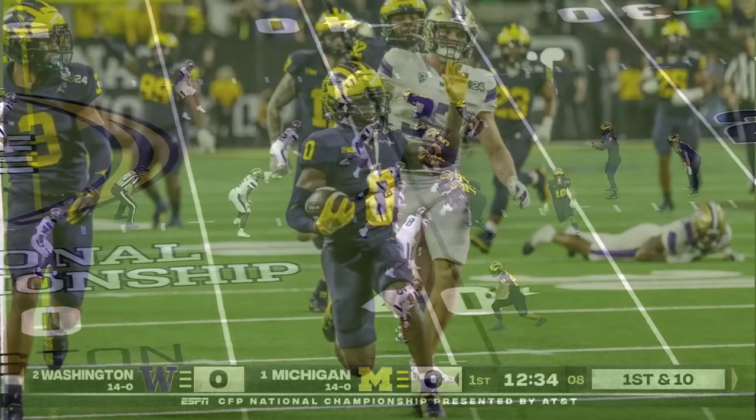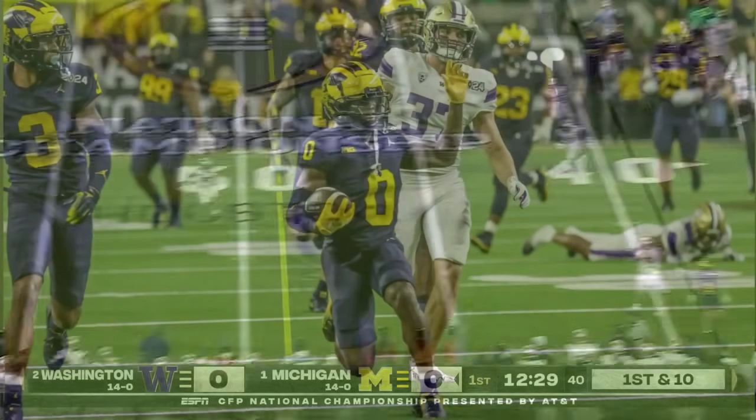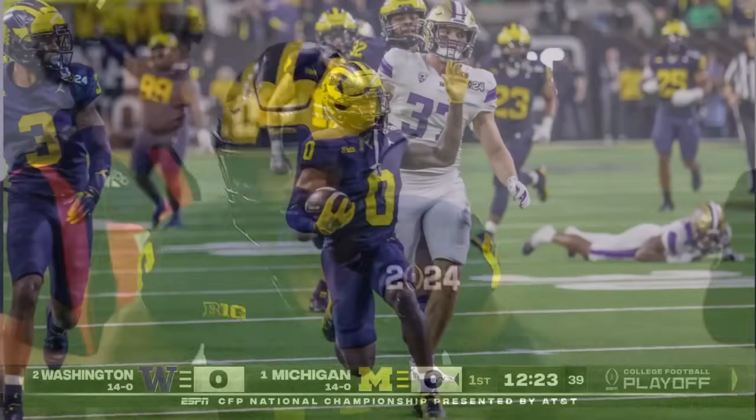Set. Motion the tight end Loveland from right to left. Handoff. Corum up the middle, and they pitch it back to McCarthy, and he throws. Fires a fastball for a first down to Cornelius Johnson on the near sideline, a gain of 10.